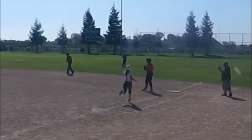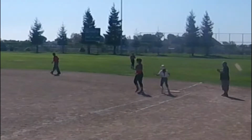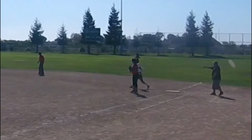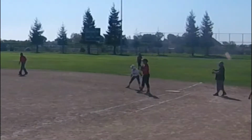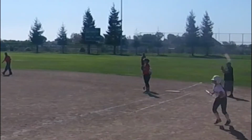The first move is always to cover the ball, to back up the fielder on your side of the ball. And that's something that will come with time. The urgency to cover the base is there, but at the same time, we've got to be athletic enough to play more towards the gap, play the ball, and then hustle over to first base as needed.